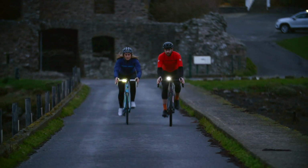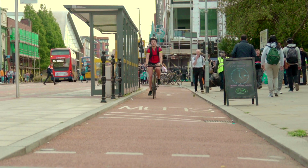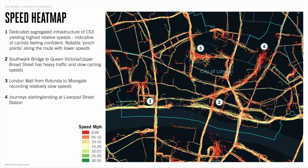If you've got one on your bike and you say go and get a coffee somewhere, leave your bike outside, and someone tries to make off with it, you get an instant alert to your phone, which can be quite useful. In exchange, your cycling data is uploaded to the cloud, so Seasense can analyse how people are cycling. One place that's been experimenting with this is the City of London.